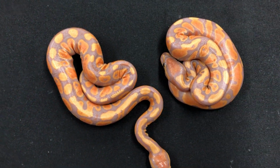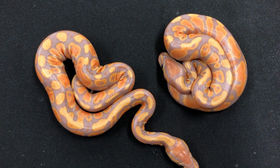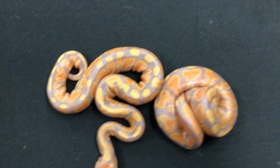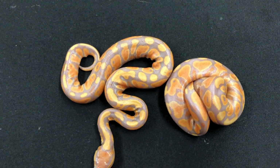The great thing is that the mama was a Coral Glow. So we have a 50-50 chance of getting males and females. Maybe I'll sex these. Let's take a look. I just sexed them, two females. So I'll probably be selling at least one of them, maybe both of them.